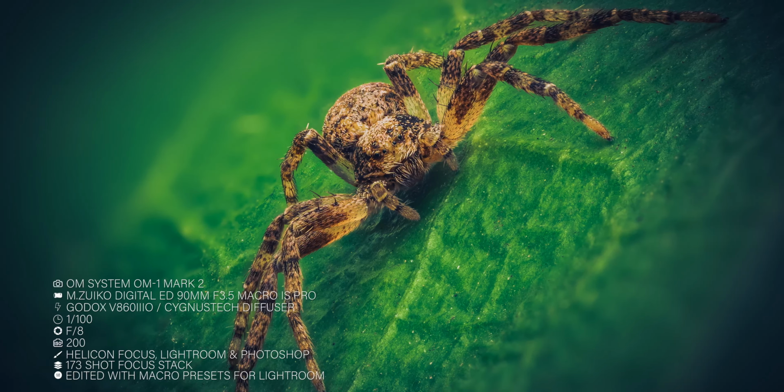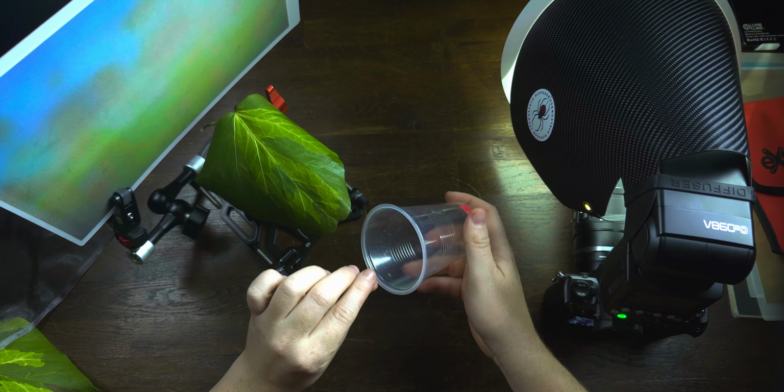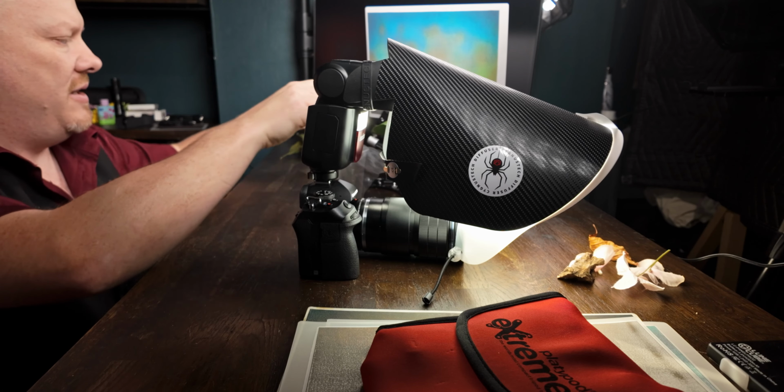So he's on the move now. I'm going to get the capture cup. Pop him in the capture cup, because again, he's done his job. He's off out into the garden.